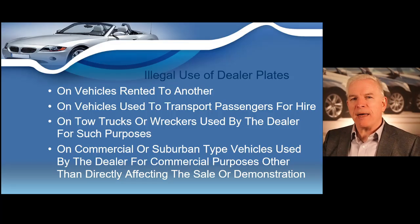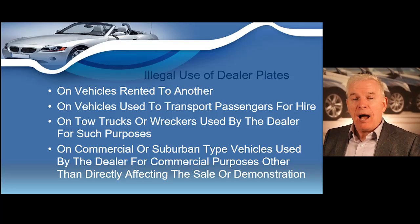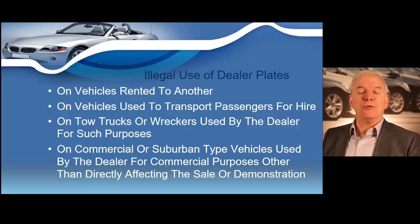So please do keep that in mind. The state does have strict guidelines on how you can use your dealer plate. I see illegal use of dealer plates all the time. I recently saw a 3/4-ton truck that had a dealer plate on it hauling a flatbed trailer. The flatbed trailer had a dealer plate on it, and they were hauling a car they just bought at the dealer auction because it still had all the dealer auction stickers on it. So there were 2 illegal uses of a dealer plate.